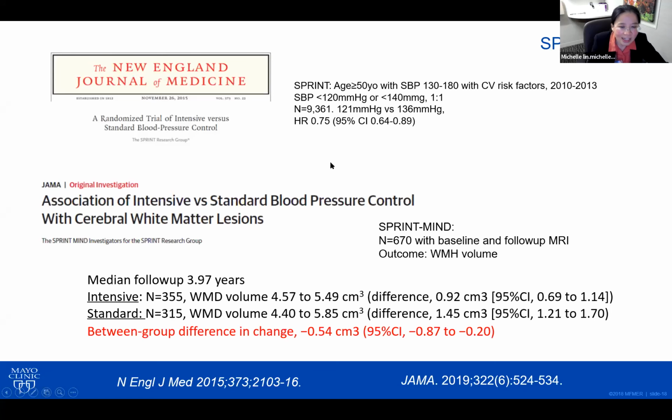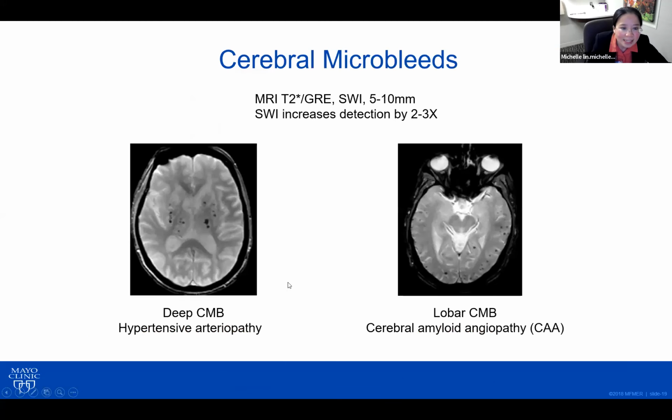And the ancillary study that came out of the post hoc analysis from the same study involved about 670 patients with baseline MRI and follow-up MRI, with a primary outcome of white matter disease volume, and a median follow-up of nearly 4 years. They found a significant group difference of about 0.54 cc of white matter disease volume progression. So the intensive blood pressure target of 120 or less would slow down the progression of white matter disease, per the SPRINT MIND trial, published in JAMA 2019.